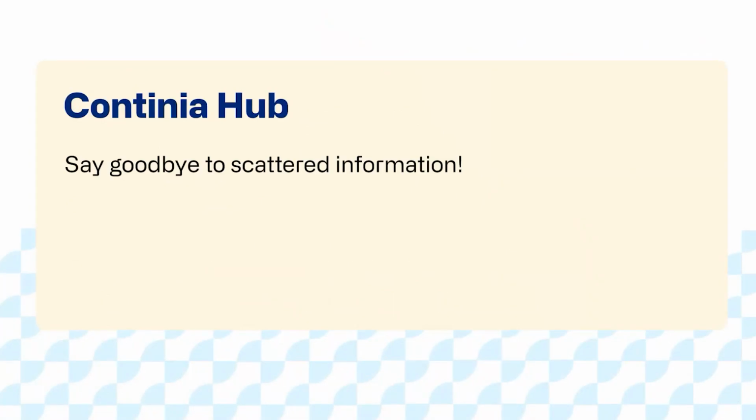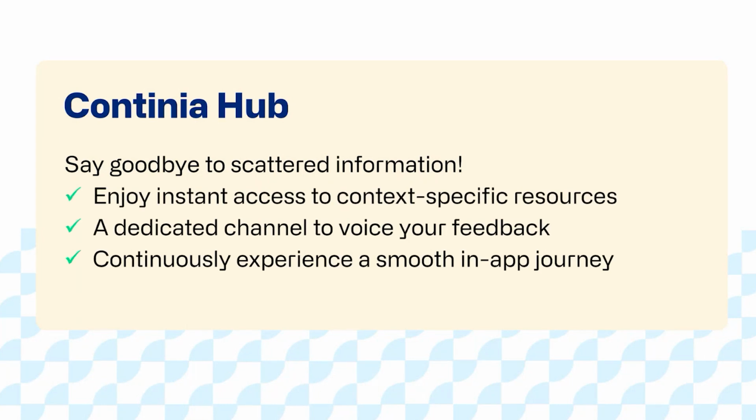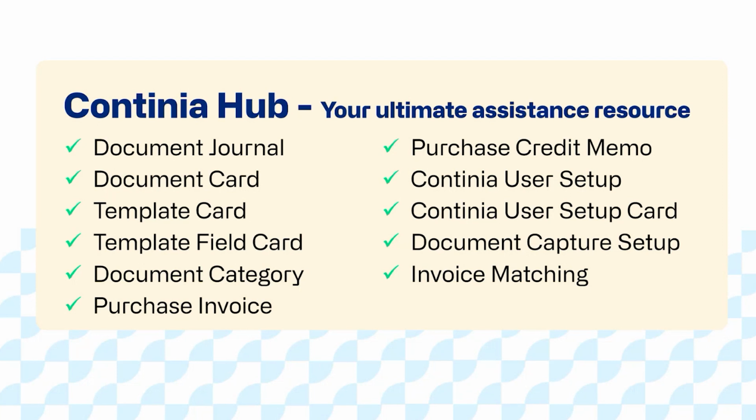Let's move over to some more information about things we can find in our document journal. We have this Continua Hub. Actually, everywhere in Document Capture we have a new Continua Hub, a place where we gathered information in one place, and now you don't need to look around in different places to find all you need in order to get familiar or read about the functionality in Document Capture. Instant access and a possibility to give feedback also, and you'll be working within the application when you view all this nice information. We're going to look at it in a second. On the following pages, Document Journal, Document Card, and so on, we have added the Continua Hub.